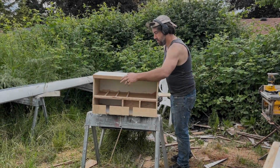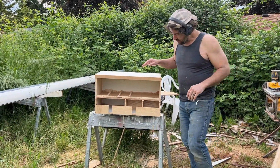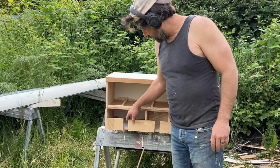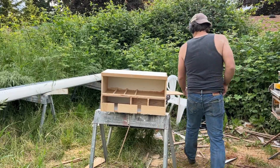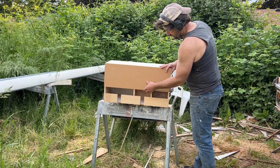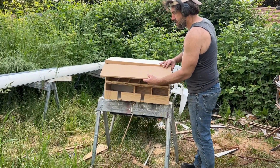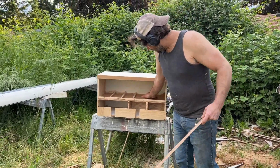There it is. Ta-da! This is for dishes. That looks really cool. Plates will go in here. I need to round this off a little bit, but these have a nice round feature. It has a big hatch door that will hinge out to lift up like this. And then you'll be able to store mugs on this side and maybe big bowls here.